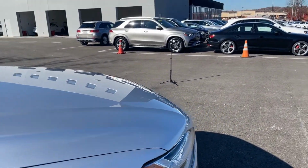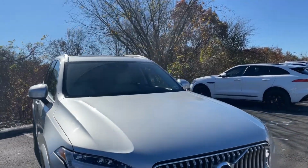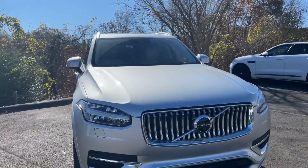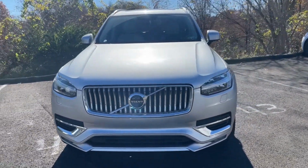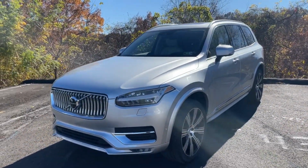Yeah, so overall, very beautiful car. 2020. It's going to have some wear and tear on it, but definitely hasn't been abused or anything like that. So let's take a look at the interior.